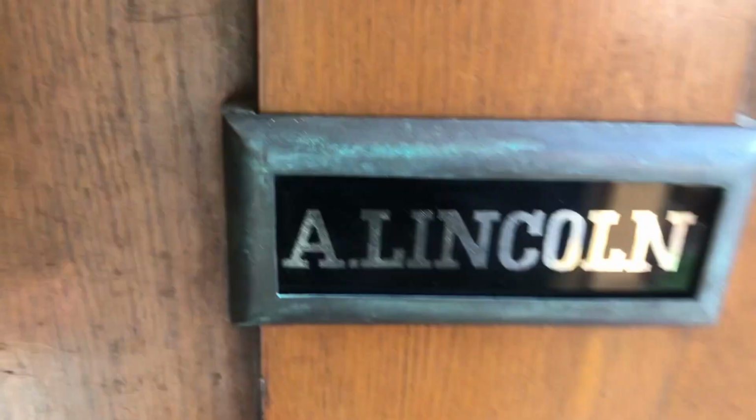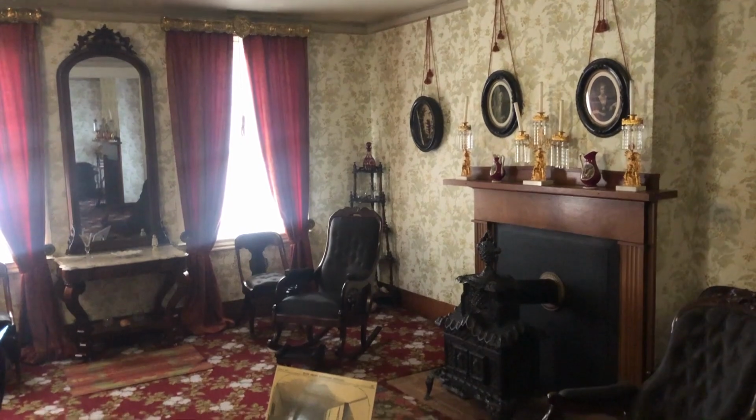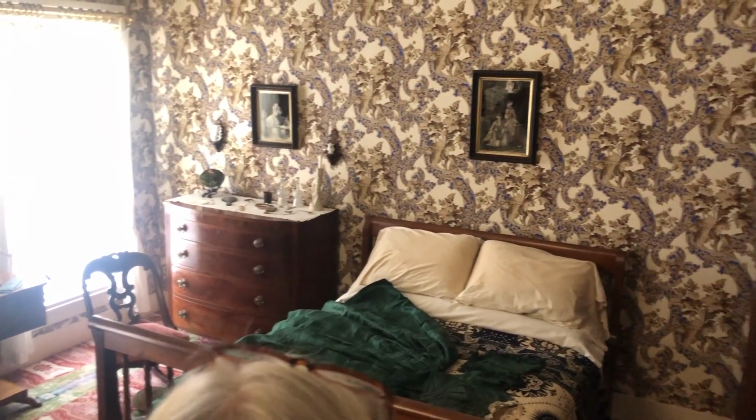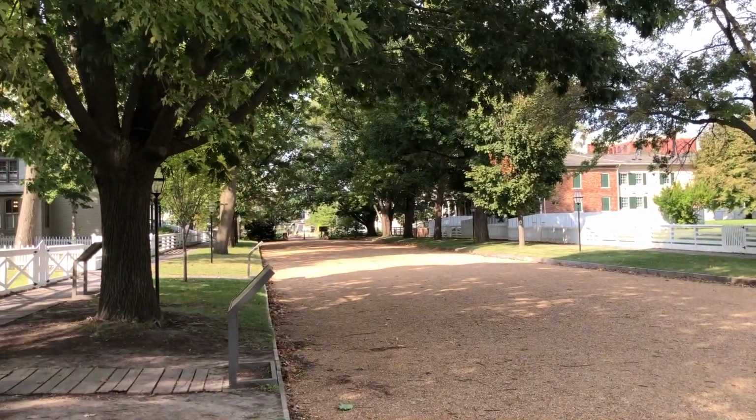Next up, you got the Lincoln home. This is actually the home that Lincoln and his family lived in from 1844 to 1861. And they've restored it to look exactly like it did when he lived there. And not just the home, but the whole street, too. It's really a cool place to visit.